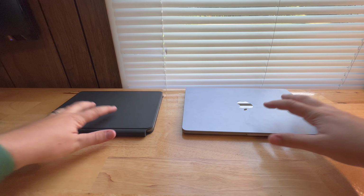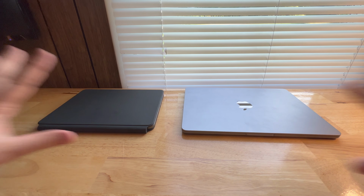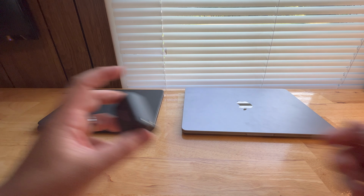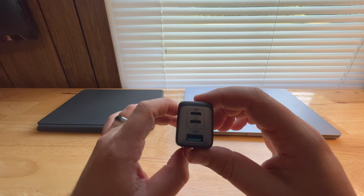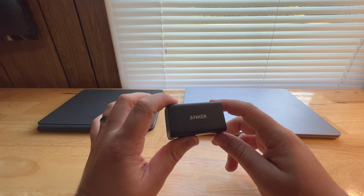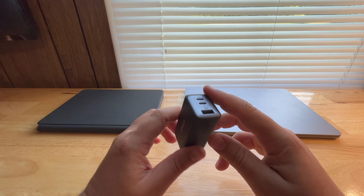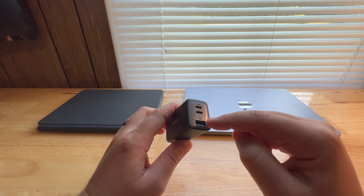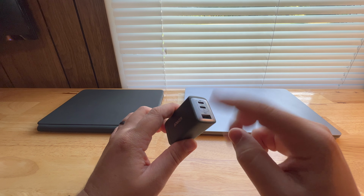Okay, so you have your 2 machines right here. We're not going to open them up yet. We're going to start by getting everything powered. So we have our power brick of choice. I think this is the Anker Nano 735. This is my newer one that has the 2 USB-C ports and the USB-A port.